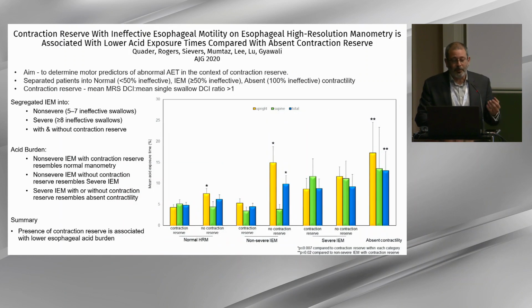The group have also shown us very nicely here that if you take patients with IEM and you divide them into those with severe and non-severe, non-severe being 5 to 7 ineffective swallows, and severe being over 8 ineffective swallows, and divide those into those with and without contraction reserve, what you find is that those with non-severe IEM with contraction reserve, when you look at the acid burden, are very much similar to those of the normal high-resolution manometry group on the left.